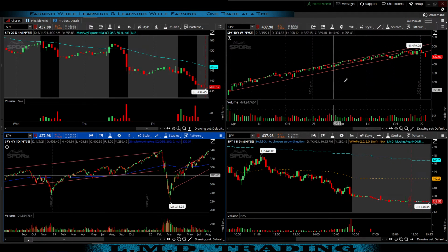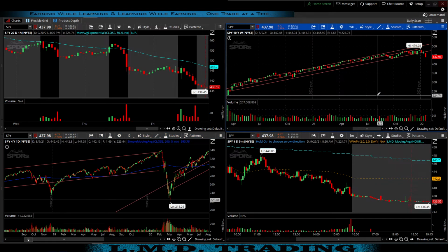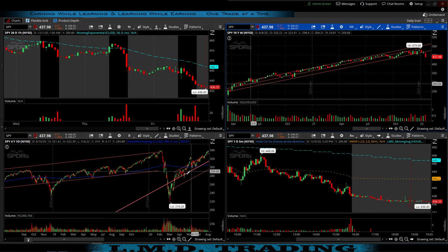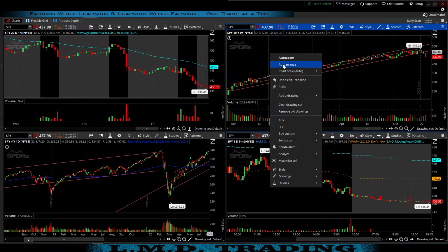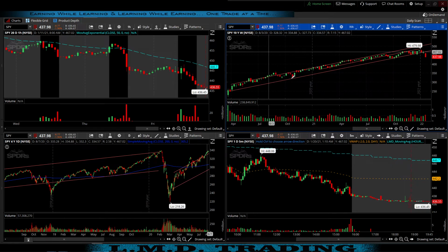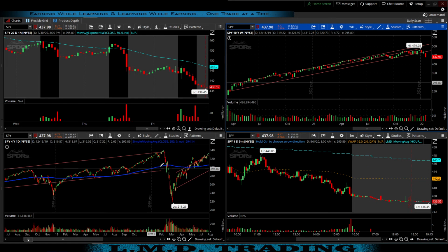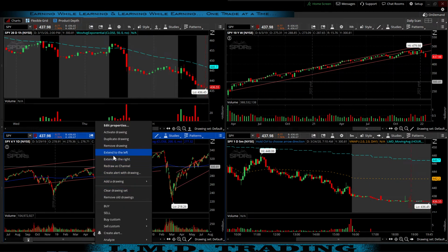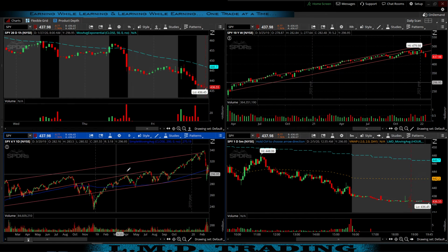I'm curious. I'm gonna extend this one over. Let's see what it does. Nope. So that one is running down. That's that upper one there. That didn't do what I wanted it to do. I'm gonna unedit that so we can keep it in that one there. But I'm sure if I pull this back and put a trend line right there, it would probably intersect. Yep, it would have been a trend line.